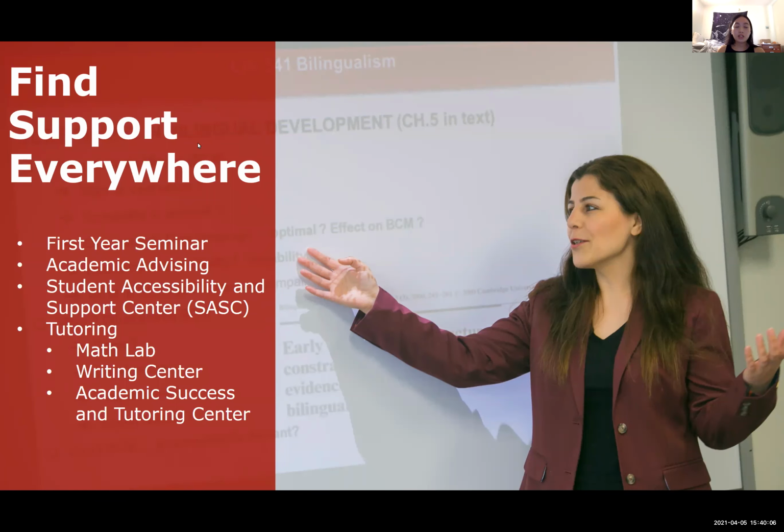So to assist with the transition to college, Stony Brook provides numerous academic resources to support them in all their classes. During their first year, students take first year seminar classes with fellow freshmen, and then they will be able to receive academic advising to ensure that they're off to a good start and off on a strong path to graduation. When it comes to academic help, you can find it at a number of tutoring centers like the Academic Success and Tutoring Center, the Writing Center, the Math Lab, and many areas of support, which is all free of charge for students.